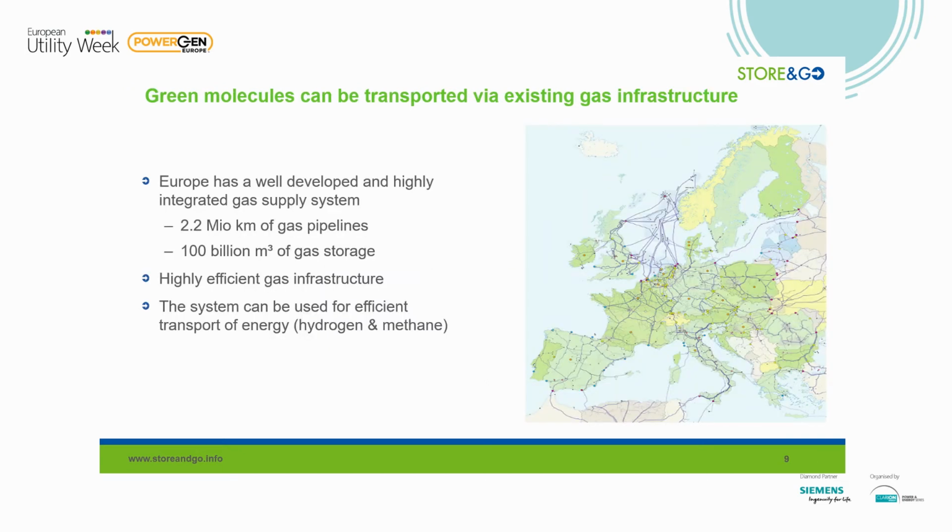Second thing, probably even more important, is that we have the gas system in place, the European gas system. It's several million kilometers of pipeline. It's 100 billion cubic meters of gas storage. And to tie it back to what was said before, it's difficult to establish a hydrogen network. We don't believe that this really makes sense, but it's more sensible to use the existing gas networks, the existing gas infrastructure.